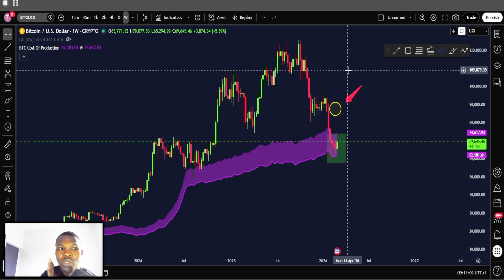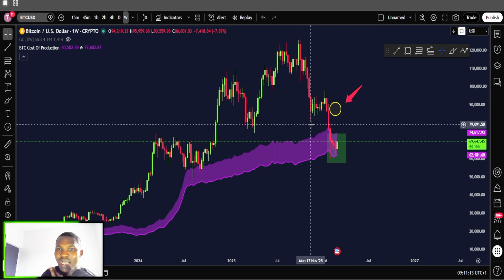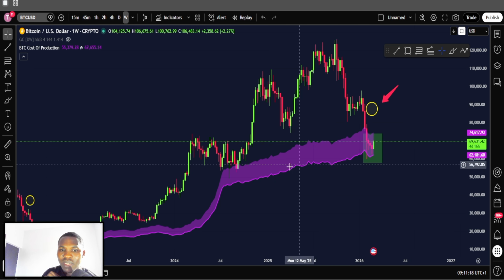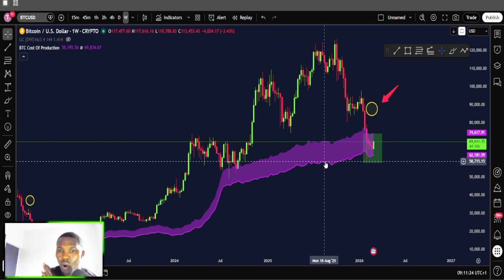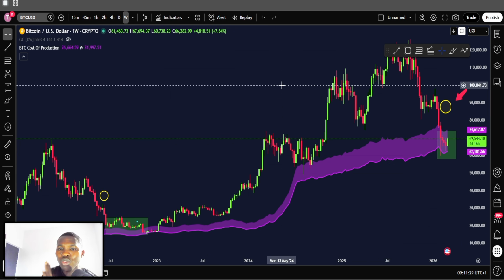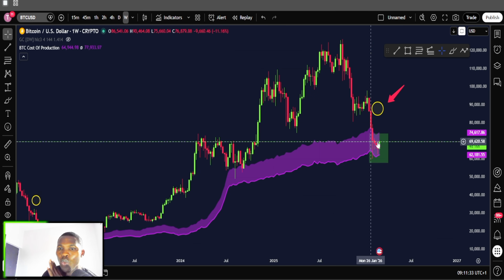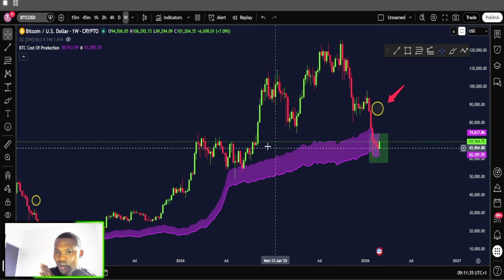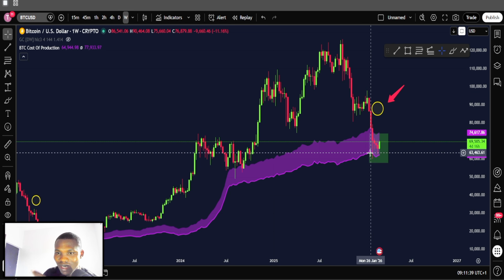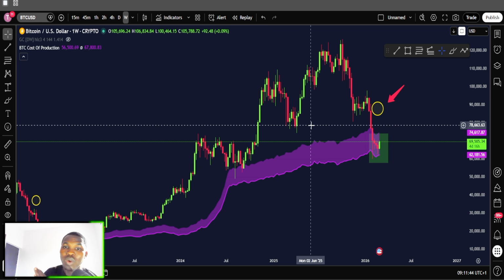Here on chart number 2, we are taking a look at the BTC cost of production. In recent years, in previous bear markets, this cloud right here, which is also known as the cost of production of BTC, has always been a key level of support and also a bottom signal for the BTC bear market. Whenever we hit or touch this cloud right here, this is usually where the bottom of the bear market is formed.